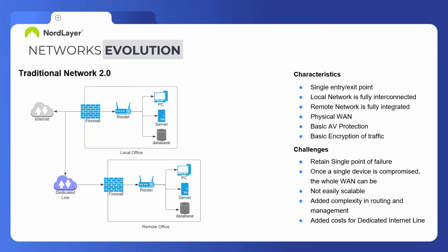So next, we may have a remote office. Usually we have a dedicated line from an ISP and we connect to a firewall with site-to-site VPN and whatever connection. Then you have connected both the server or both the sites, but it is costly for the link and the device.